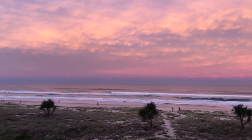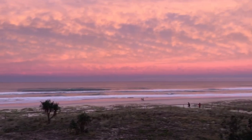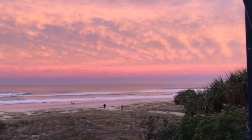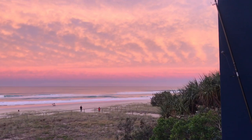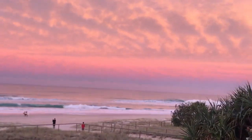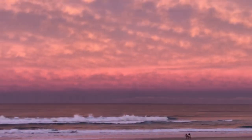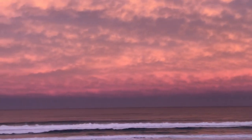Check them out. Sitting out in the evening, and all of a sudden the whole sky lit up and just went this beautiful pink and purple. The photo does not do it justice, but it's absolutely stunning. Looks like the sun is setting in the east. It's actually just reflecting off the cloud as it sits in the west.